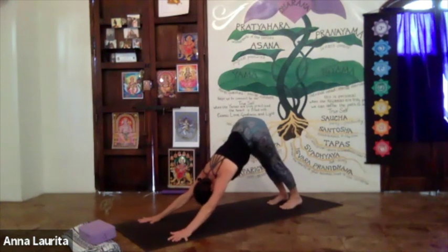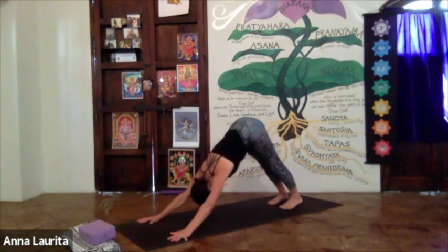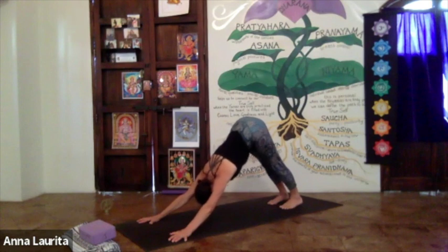Press firmly into the earth with the balls of your feet behind the toes and your hands, leaving a little space in the arches, a little space in the palms. Press firmly into the fingers and then lift everything else from that pressing down. Press down, root down to rise.